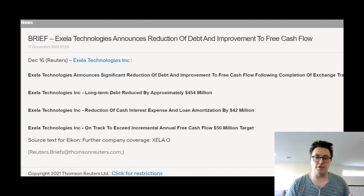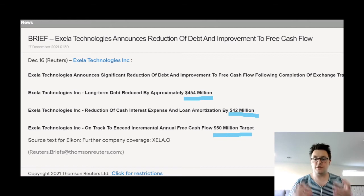It has been hoped that improvement to these debt figures would be on the cards, and it has been to this effect that many retailers have been either taking a punt on the stock or digging in for the longer term. The board has regularly discussed fixing the debt situation, and as we can see, last week's announcement represented significant progress towards this goal. Exela Technologies had managed to reduce long-term debt by $454 million, reduction of cash interest expense and loan amortization by $42 million, and on track to exceed incremental annual free cash flow of $50 million. So this is all very pleasing news, and I'm surprised it didn't do much to shift the stock price last week when it was announced.